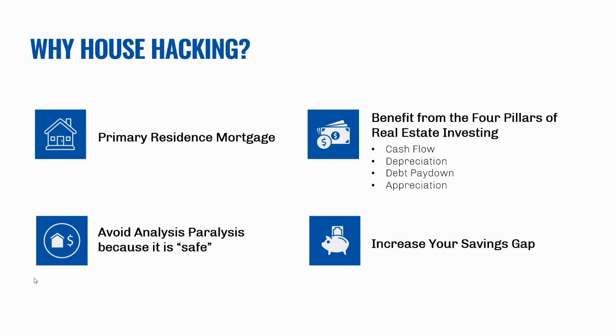But all right. So primary residence mortgage. So low down payment, low interest rate, 30 years fixed. Best lending product, lending terms you're going to get. Then you also get to benefit from the 4 major pillars of real estate: cash flow, depreciation, appreciation, and principal pay down, right? So your tenants are paying down your loan, you're benefiting from depreciation. Your property is, over the long term, going to go up in value most likely. And then your cash flow, either then or when you move out.